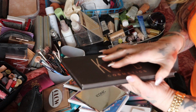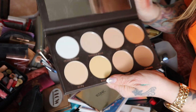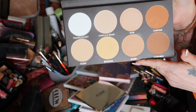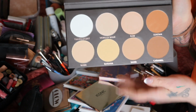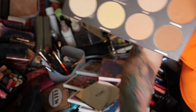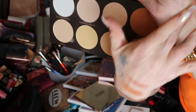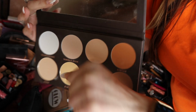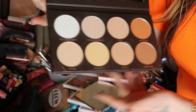Okay, this is a powder palette by KAB or CAB Cosmetics, which I have had some good luck with some of their products, and this is a beautiful, beautiful powder palette in various shades. You've got some bronzer shades, some highlighting shades. It's a really smooth formula, I'll go ahead and swatch this one for you. I don't know if you can see that. I mean, it's powder, so you can't really see it. But it's a beautiful, smooth formula, but I don't need it. So I'm gonna go ahead and put this in my giveaway pile.